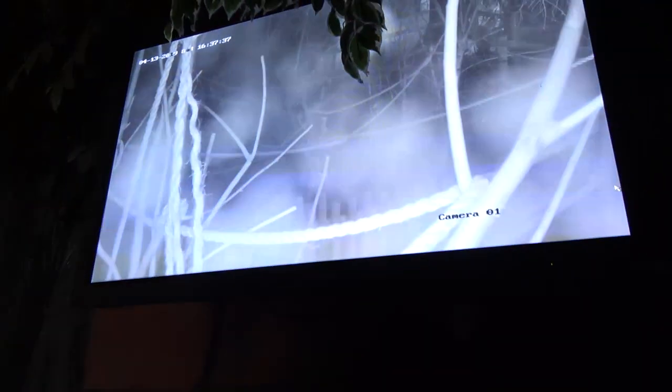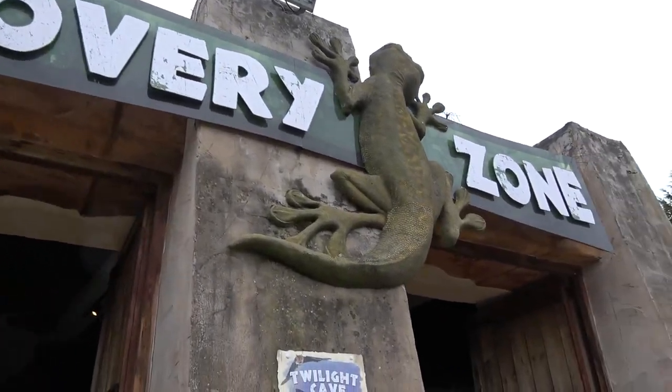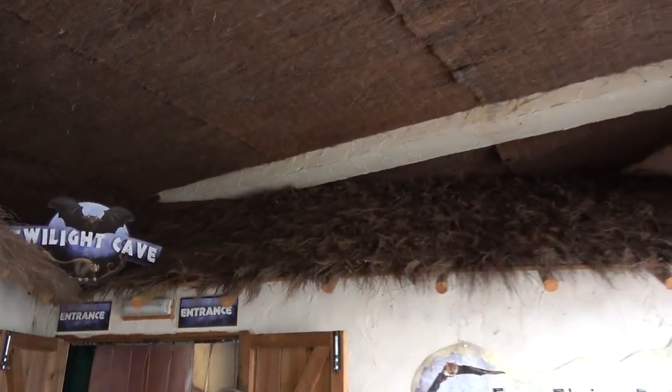There's a little live camera. Oh, this is the preview area. Oh, I've come in the wrong bit. You have to go around to the top, I remember now. Yeah, we can walk around the path just up there. So let's head round. The entrance to it's just up here in the Discovery Zone. Let's head around this way. That's the exit just there. Here's the entrance to the Twilight Cave.